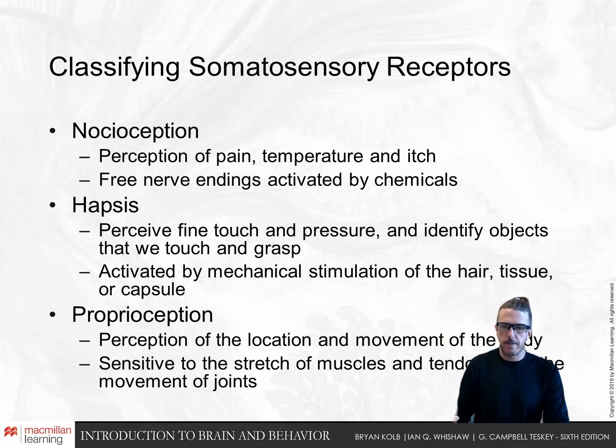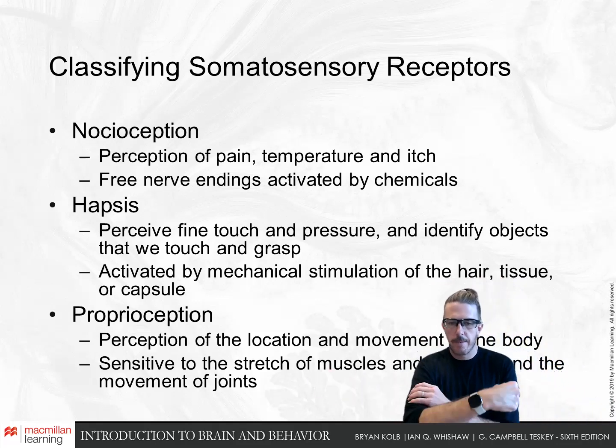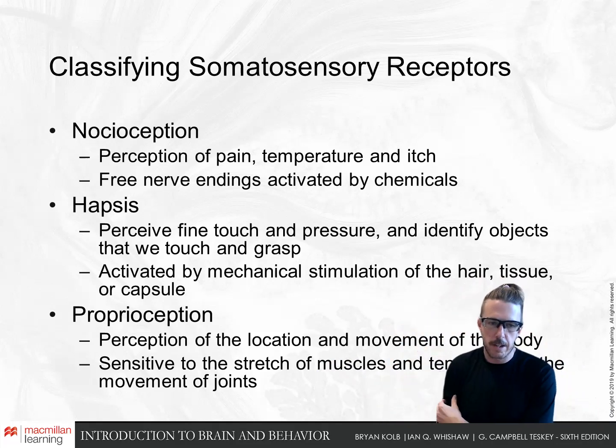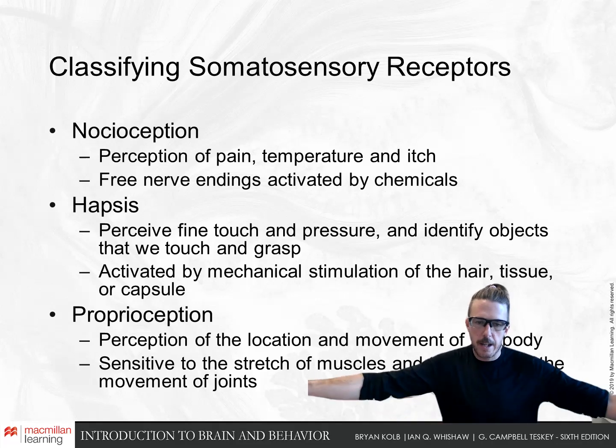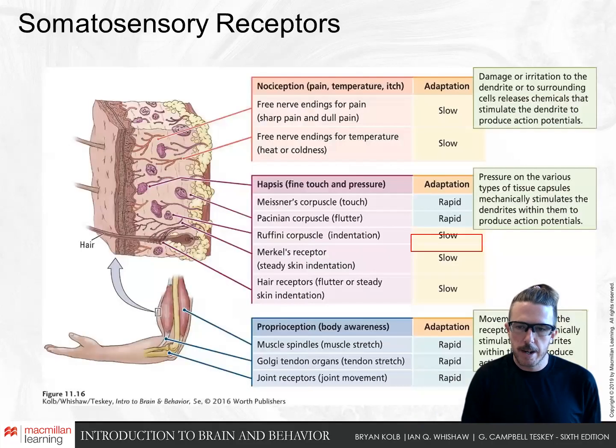Proprioception is the perception of the location and movement of our body parts. We have stretch receptors in our muscles and tendons, and we have receptors in our joints that detect their angle as well. So much like a robot has a sensor for every one of its arms and which position they're in, our body has this as well.